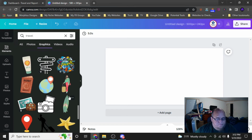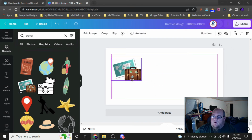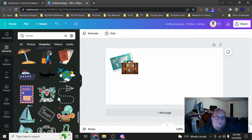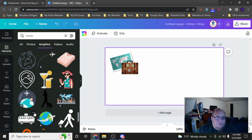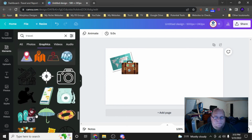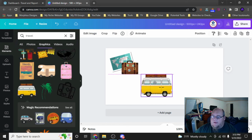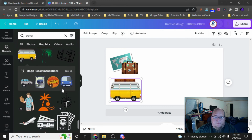Let's see. Like, I like this suitcase and map right here. That's kind of cool. So I'm just going to keep a few on here of what I like. I want to be simple, preferably something that I can change the colors in. That way I have some freedom with my brand a little bit. So, I mean, something like this might work. That doesn't really say travel to me. Oh, I really dig that. That's awesome. I'm not really doing a bus. I'm not really doing a Volkswagen bus. That'd be sweet though.